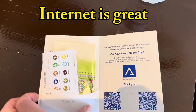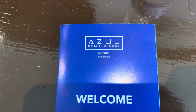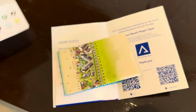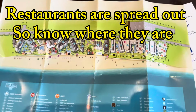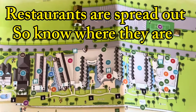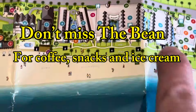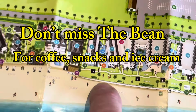And we have the information and welcome packet for the Azul Beach Club and Beach Resort in Negril by Karisma. And Prestige and Azul are side by side here. And let's see what they have given us. A food allergies card, as well as a map. And this, my friends, is our hotel, the Azul. Got the parking lot there. Looks like there's swimming pools between each of the buildings. And then it's a very short walk and we're in the ocean.